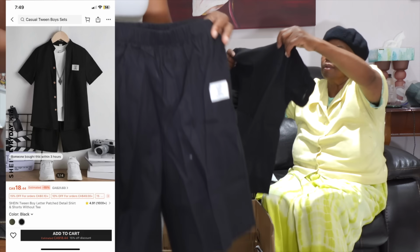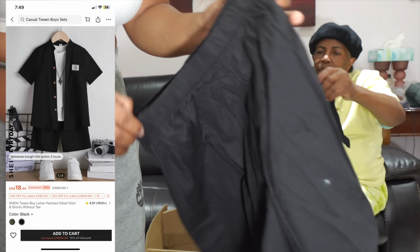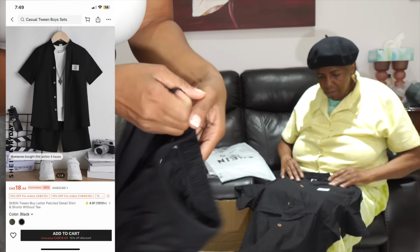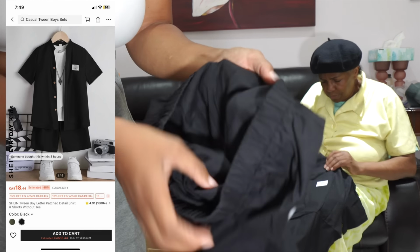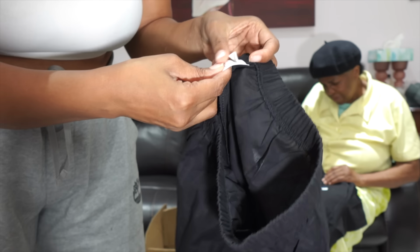Now, the way it looked online, it kind of looked like Dickies. Like, you know Dickies, guys? Really nice. So this is the material. Again, it's super light, not super heavy. It kind of is like a linen, as a matter of fact. I wonder if it is linen.